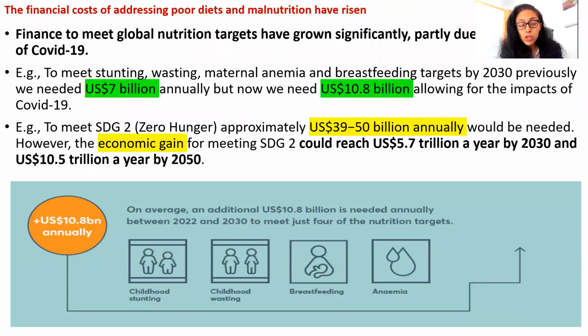Now the report also shows that the financial cost of addressing poor diets and malnutrition, unfortunately, has worsened. And one of the key determinants of the greater financial burden is COVID. Okay, so this gives a very good example over here.